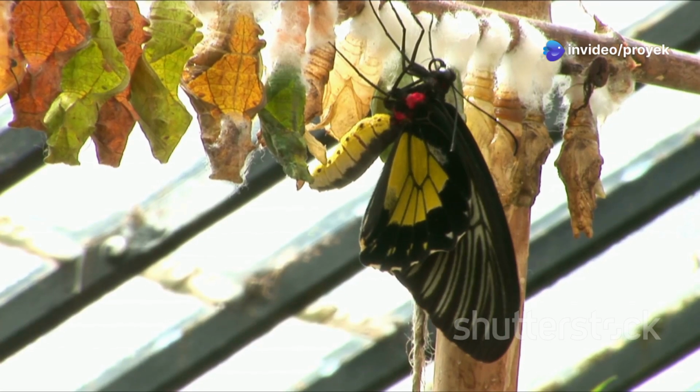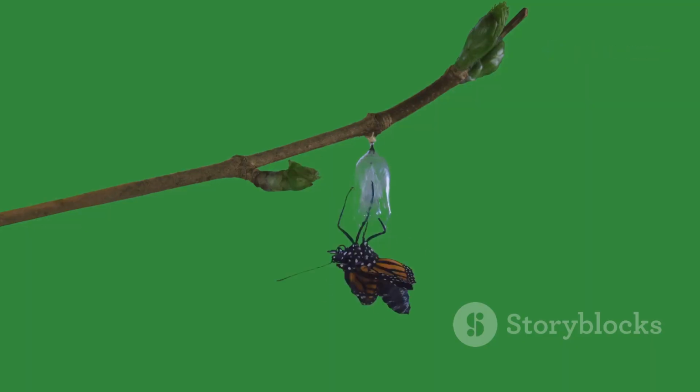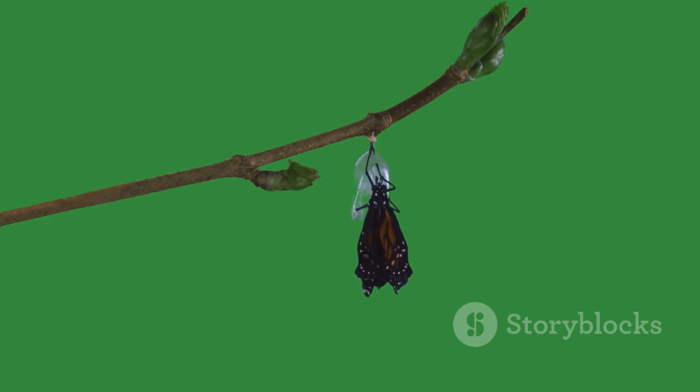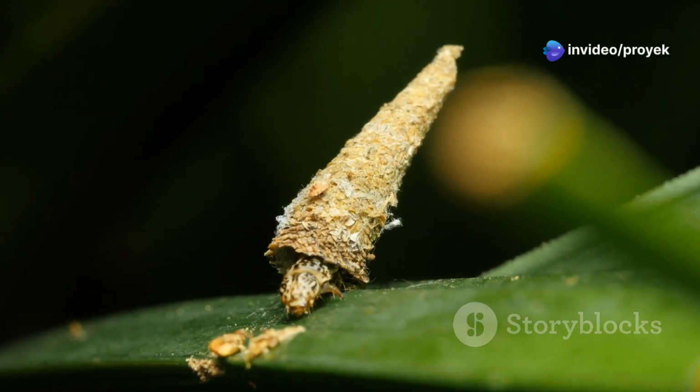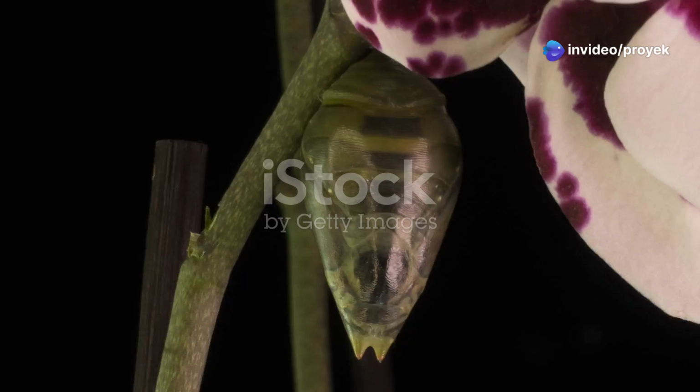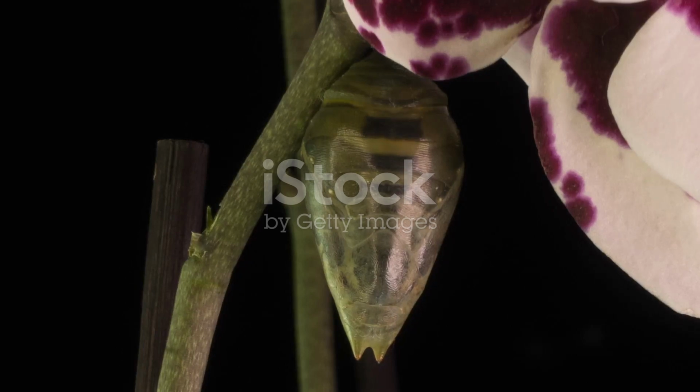Inside the cocoon, amazing changes are taking place. The silkworm's organs and tissues are reorganized, and new structures such as wings, legs, and antennae are formed. The pupa stage is a crucial period in the silkworm's life cycle. It is a time of intense development and change, culminating in the emergence of the adult moth.